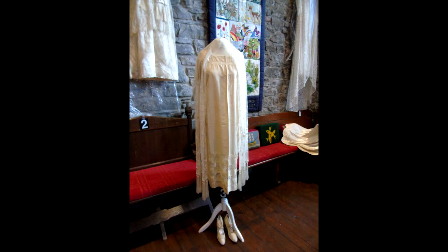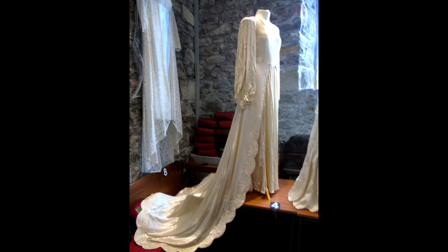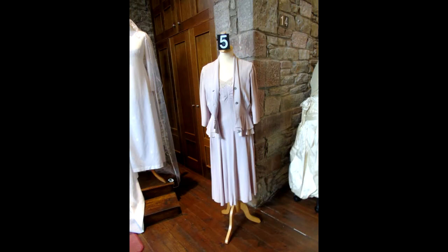A 1920s flapper dress, simple silk and lace dress with lace pashmina and shoes. 1936 dress, elaborate pleated skirt with embroidered train. 1940 wartime dress, during the period of rationing for clothes.